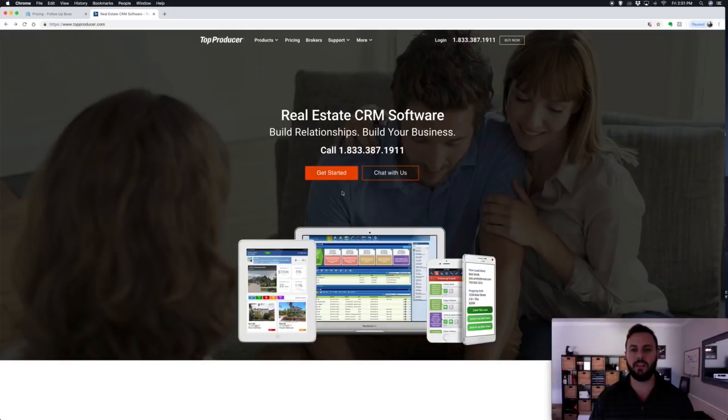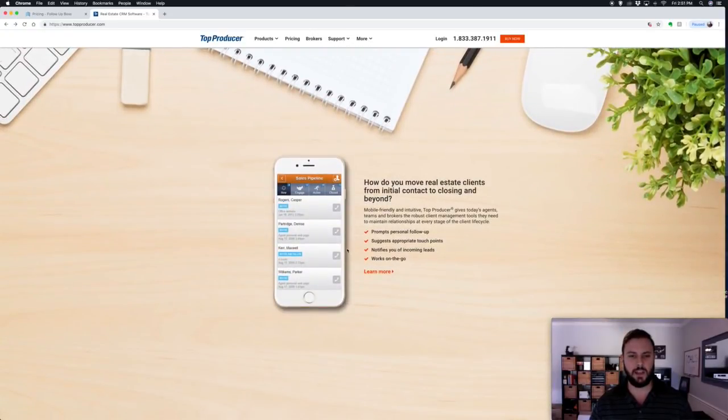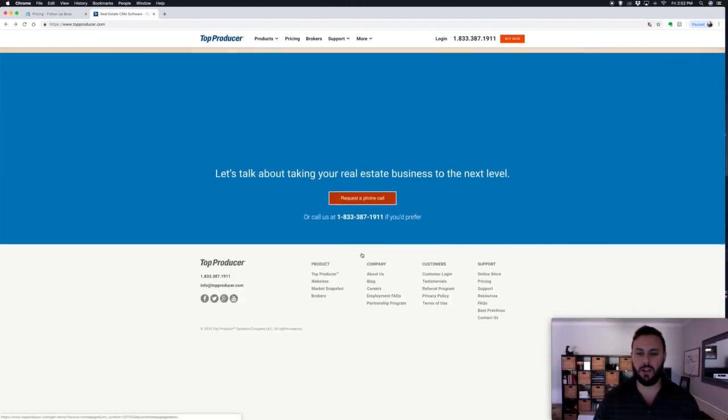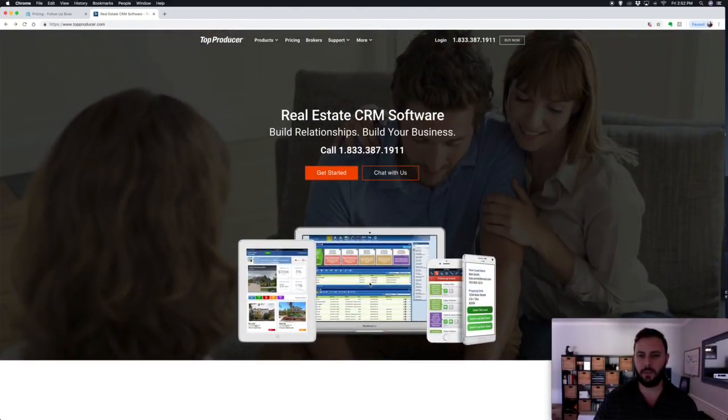Not only that, but because they own Realtor.com, they're not really encouraged to make you have a really nice website of your own that you can connect. They still don't have a mobile app. This isn't a mobile app. This is actually a website, just a mobile website. It even says mobile friendly. It's not a mobile app. But the fact they don't have a mobile app, I mean, come on, guys. Been around for 20 years. You don't have a mobile app? That's ridiculous. So that's my thoughts on Top Producer.